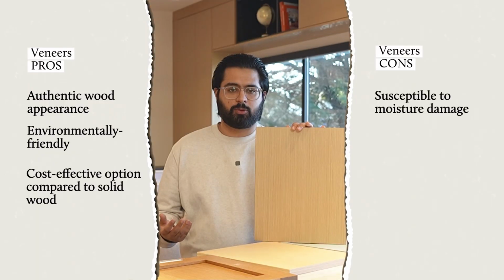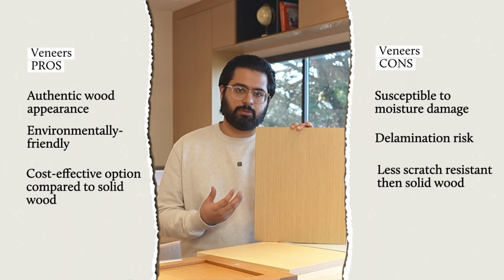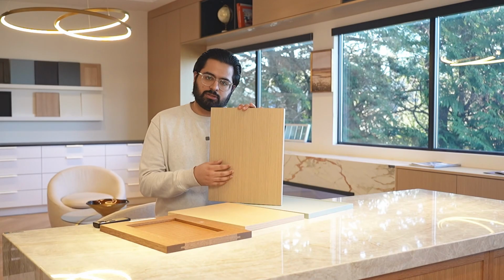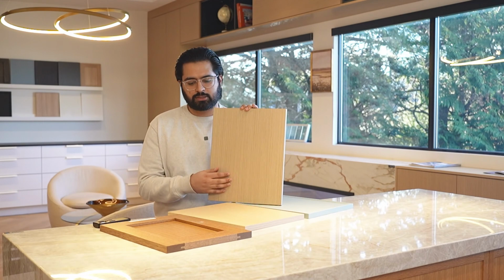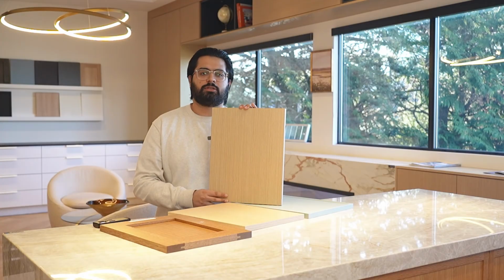Cons: it can be susceptible to moisture damage, much like anything else. It can delaminate over time when exposed to extreme heat. The other thing is, if you do get some scratches and things like that, you can get into the core of it as compared to a solid piece of wood where the core is still wood. So that's something to keep in mind.